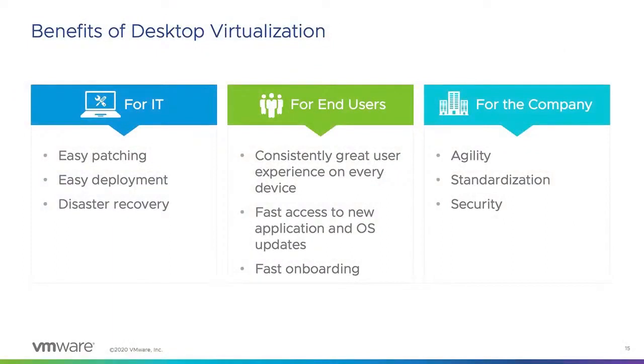This brings several benefits, right? And for different people in the organization, the benefits are different. For example, for IT, this means that they can do easy patching, right? They don't have to roll out patches manually and wait for it to succeed. And also, it might have a challenge when you want to roll back, and it becomes very painful to roll back a patch. Now for IT, they can easily deploy this because they have to deploy a virtual VDI, and they can do it in minutes compared to days and months, which would take otherwise if it's done on physical.